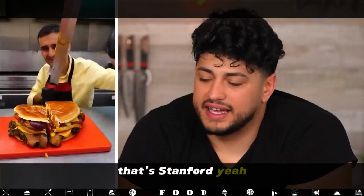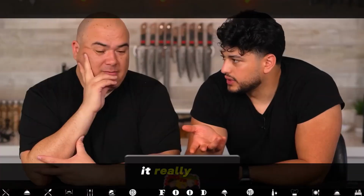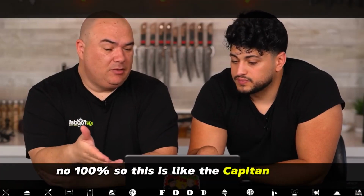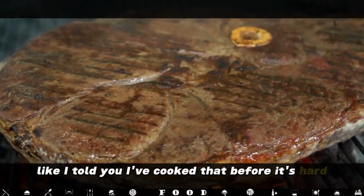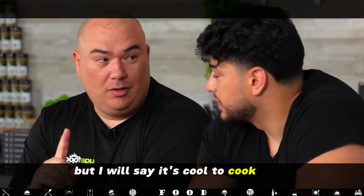That's stunt food. Yeah, because no one can wrap their mouth around that. And to be honest, it looks dry. Yeah, it really does. 100%. So this is like the capitão steak, like I told you. I've cooked that before. It's hard. It's not the best, everybody, but I will say it's cool to cook.